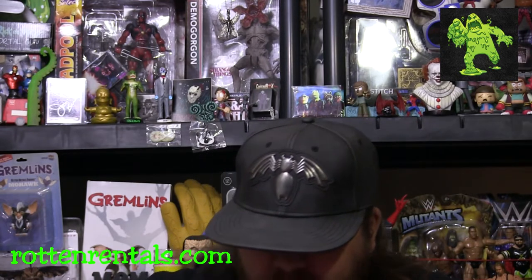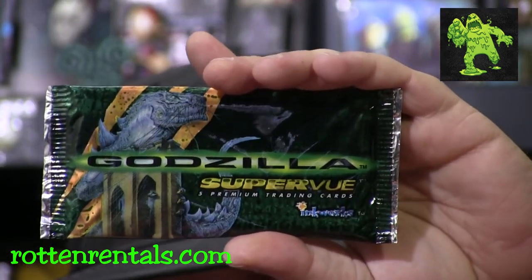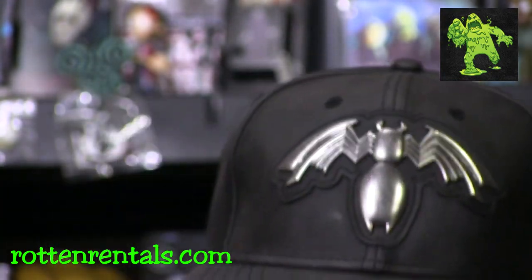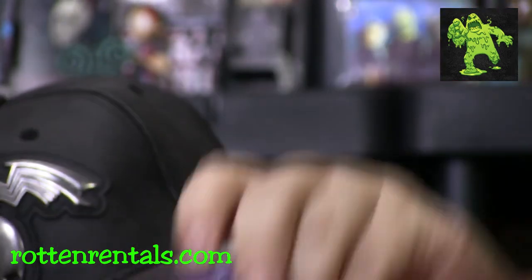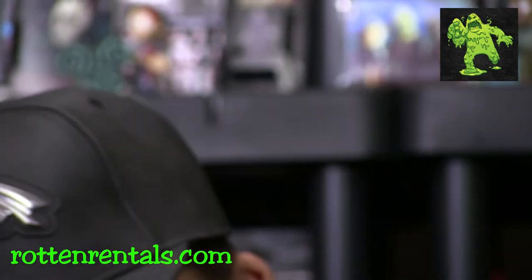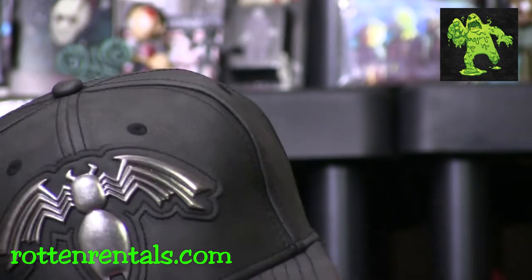So we're going to open this one up, and right off the bat, we've got several packs of cards here. Let's see if we can get them in order here. We got Godzilla Super View. Back, and I don't know if I've seen these in Rotten Rentals packs before. Wacky Packages. Those are friggin' classic. And so that's great to get a pack of those. Toxic High School. Those are always great. And battle cards.